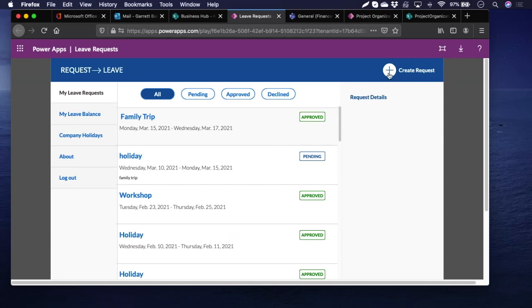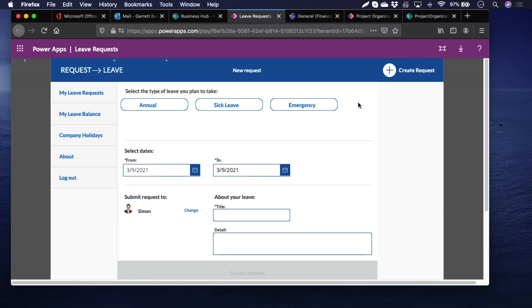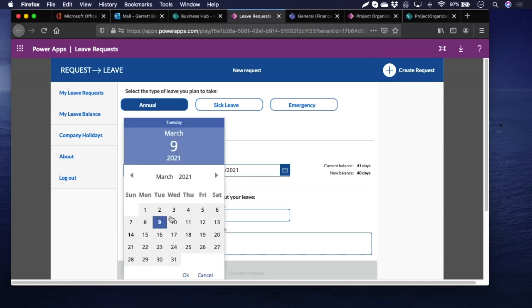So the solution is that we met with them, talked through the current process, identified their pain points, and then developed this app, which is really meant to easily handle all the leave management processes, requesting and approving for employees and management. So if I go into create a request, I'll go in here and select a date.